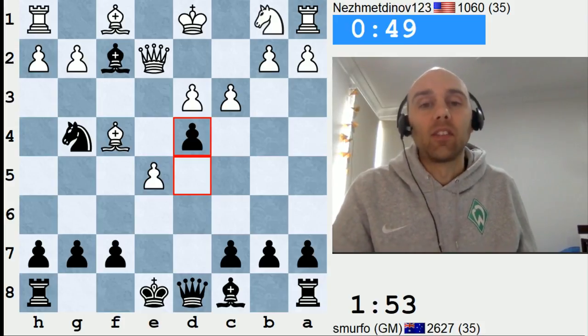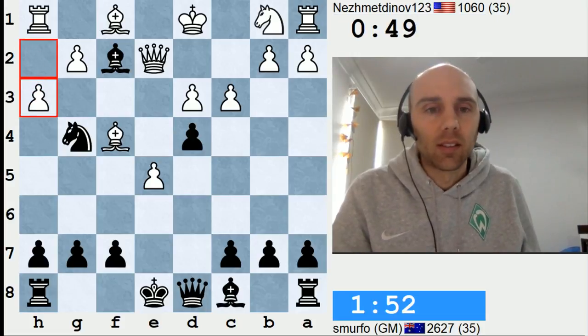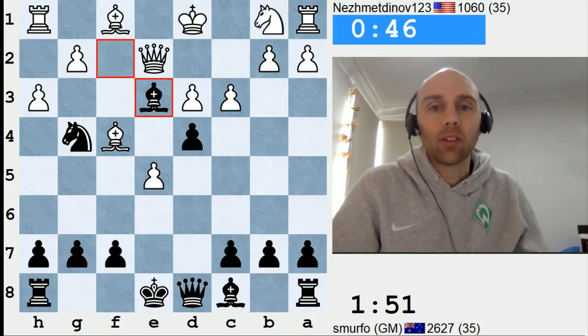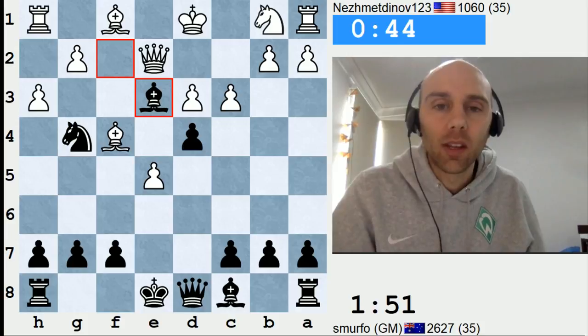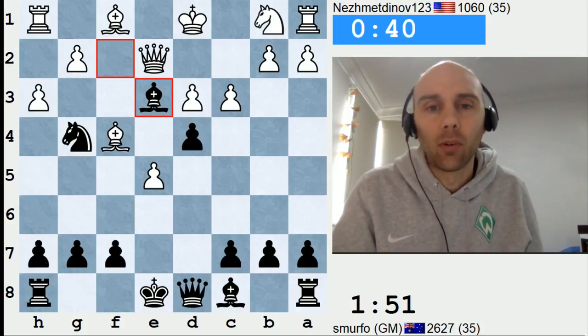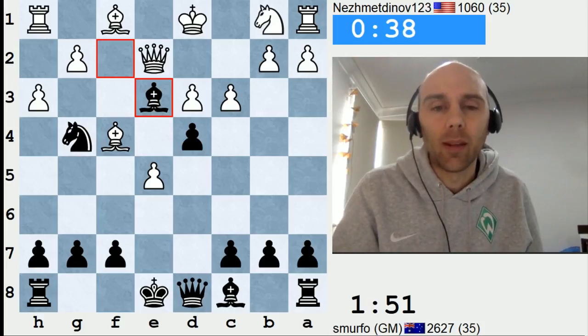But I haven't guessed any of his other moves, so why should I think I can guess this one? Oh, there's h3, just when I'm saying that. Now, this was my trick, to play the move bishop e3, because it looked like I was in a bit of trouble, but this was the idea. So if he takes on g4, I take on f4, and I'm reasonably happy with that.